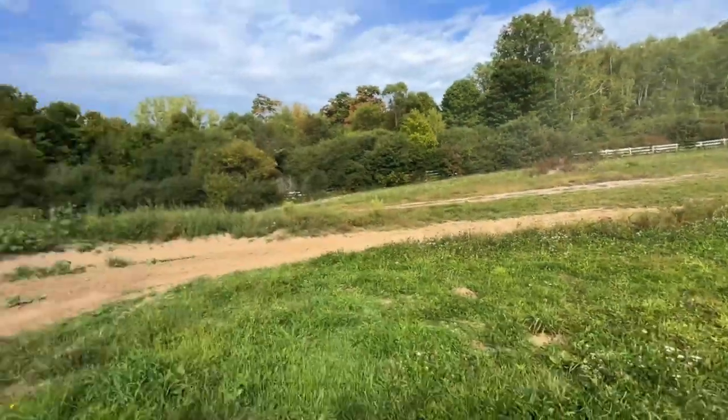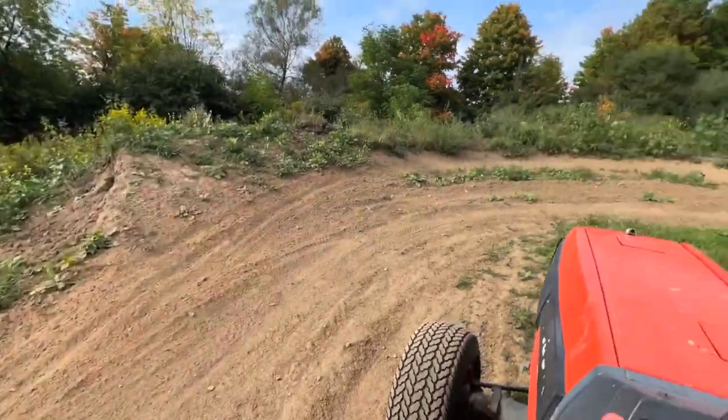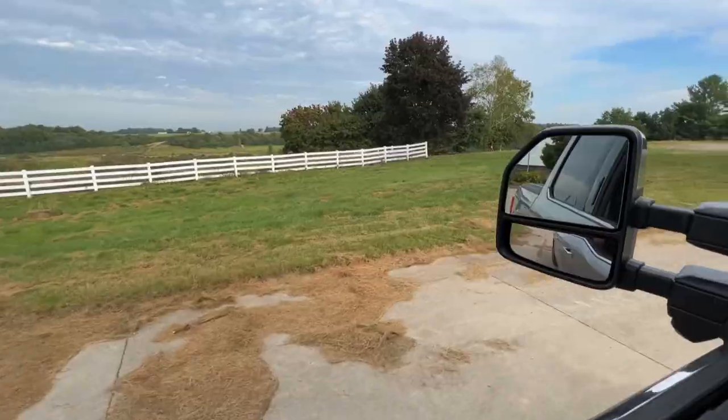I'm not doing the lawn over there. I'll do that later, but we'll get her back into order and then do some fall riding. It's nice in the fall and spring to ride because the dirt's always a little more moist. So let's get her trimmed up here and then we'll get out of here. Time to get out of here.